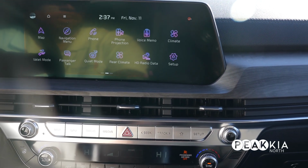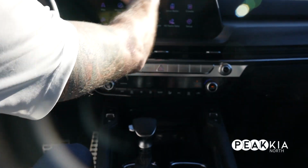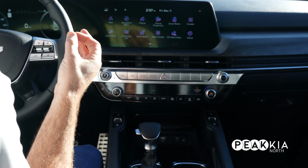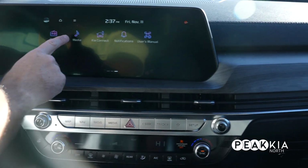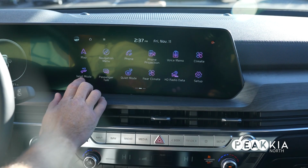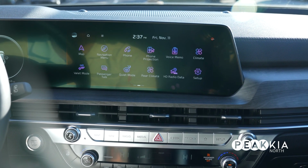So you plug your phone in the USB down here, press that button or press that button, this becomes your phone. And then the voice activation on the steering wheel is going to become either Siri or OK Google, depending on which kind of phone you have. Valet mode is part of the Kia Access app, or Kia Connect I should say now, which is right there. So if you're going to valet your car, you put it in the mode, it's going to kind of protect the car and let you know if they're doing anything crazy with it.